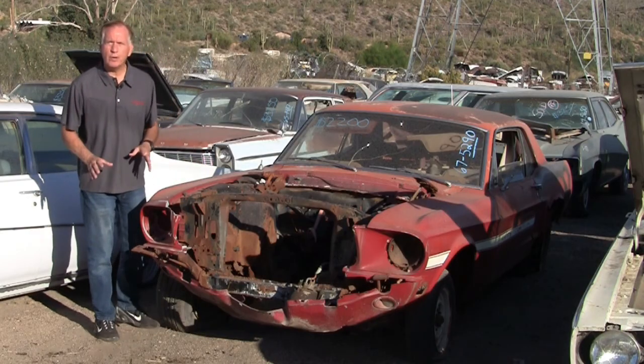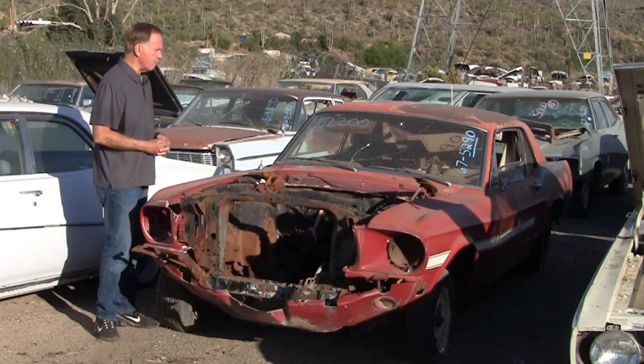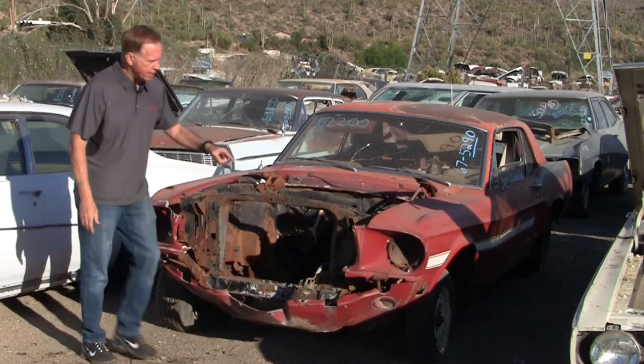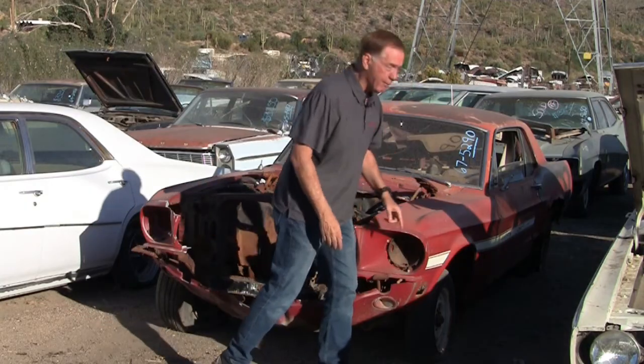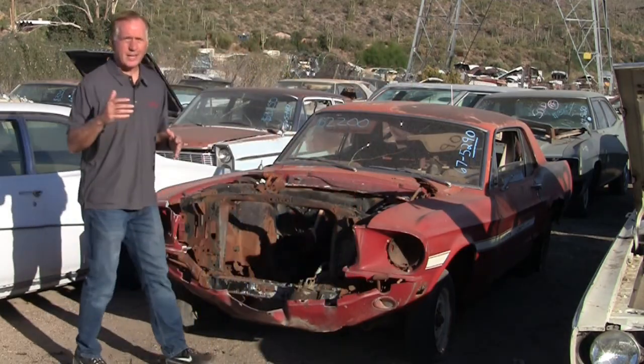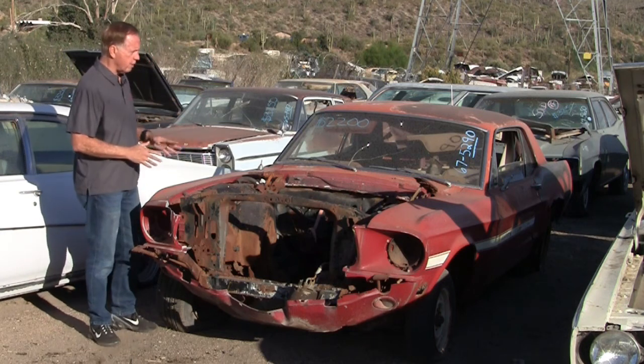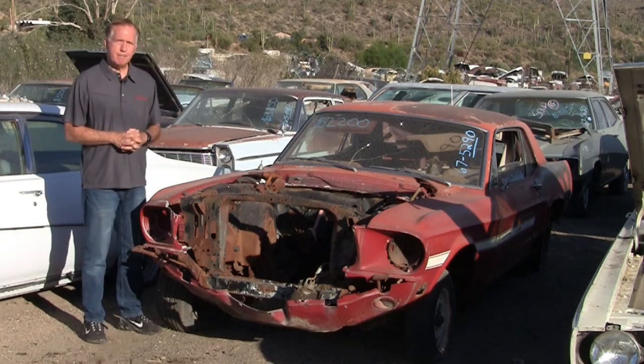One of the 4,100 GTCSs that were made. And it's distinctive when you see them, well, even in this condition, because of that stripe down the side. Now, what this is missing is a lot of the accessories and stuff that you would ordinarily see on a GTCS. We'll walk around and we'll show that in just a minute.